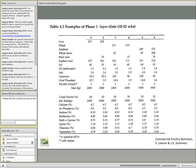Next are some example diets for that phase 1 important diet that gets her into peak production. Again, we've shown diets using corn, using wheat or sorghum, and utilizing meat meal or not utilizing meat meal. Essentially, the concentration of nutrients is the same, just varying the ingredients that we have access to and can use in the diet.